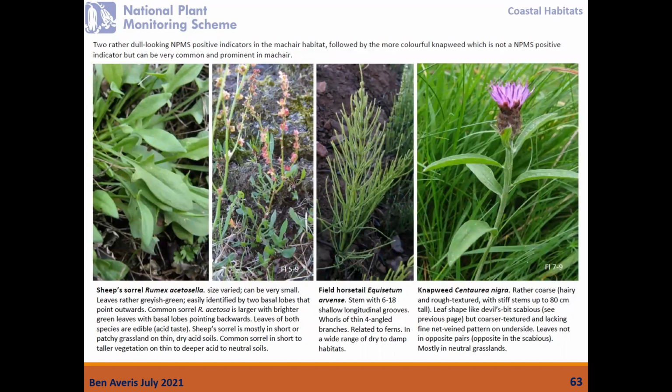Sheep sorrel, it's a bit like common sorrel. They've both got leaves that are kind of oval to oblong with a couple of lobes on each side of the base. In the common sorrel, those lobes point straight backwards, but in the sheep sorrel, they bend outwards sideways, and the leaf has a more greyish tinge. It really likes thin, dry acid soils, but it's classed here as a positive indicator for Machair.